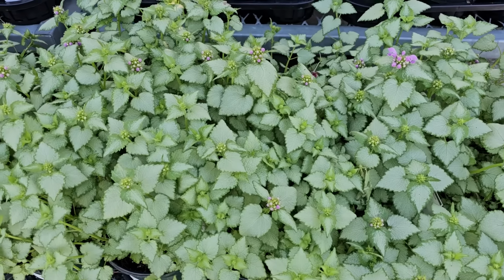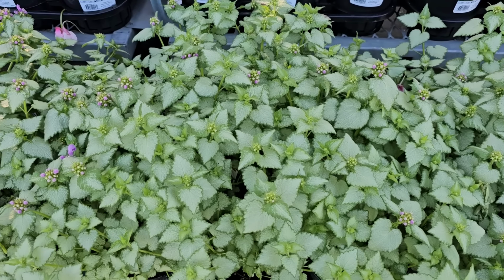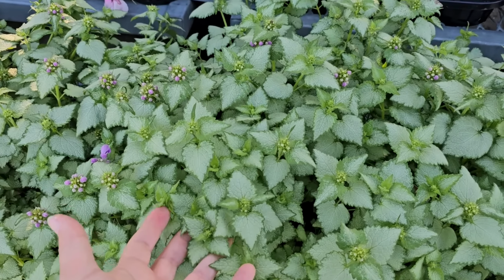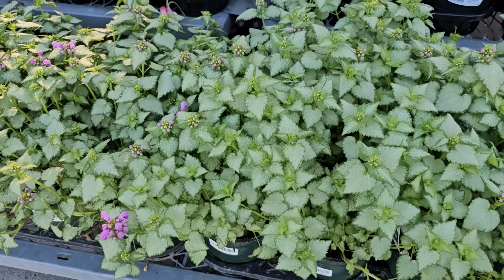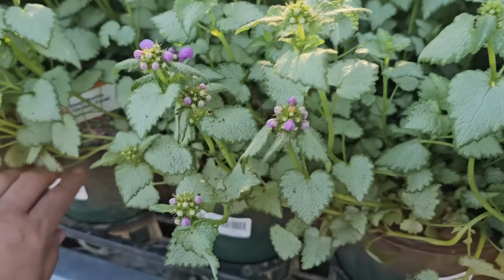And here is one of my favorite ground covers. This is lamium, also known as dead nettle. Now this is a perennial ground cover, and what's great about this is that if you plant it over several years, it will start to spread. It grows more horizontal than it does vertically, and it will cover your soil, acting as a living mulch. So over time, you'll have to mulch less, which is wonderful.